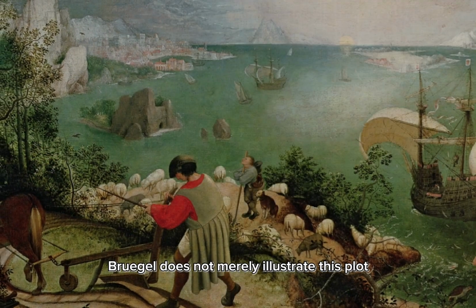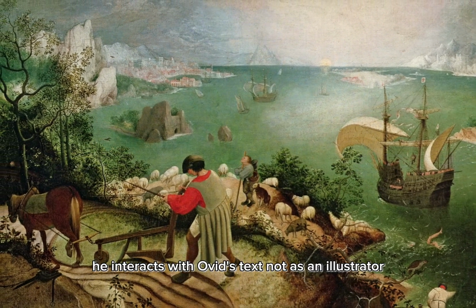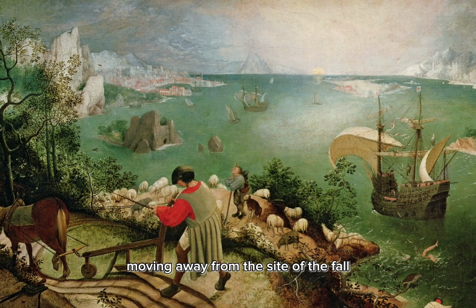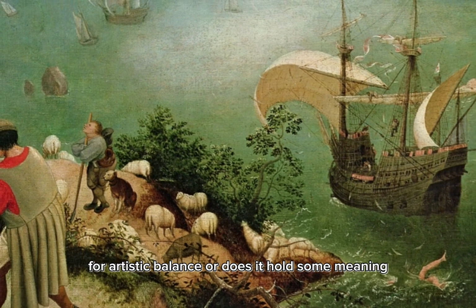Thus, Bruegel does not merely illustrate this plot. He begins to interpret it. He interacts with Ovid's text, not as an illustrator, but as an interpreter. He adds the motive of a sailing ship moving away from the site of the fall. Is this accidental or not? Is it merely for aesthetic purposes, for artistic balance, or does it hold some meaning?